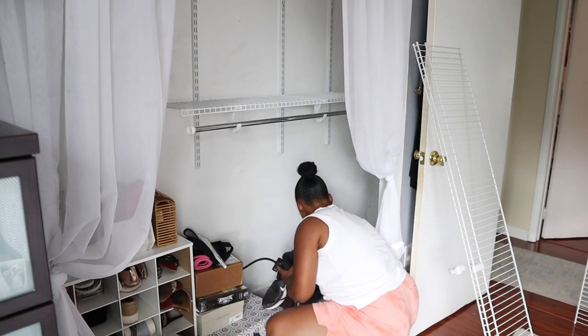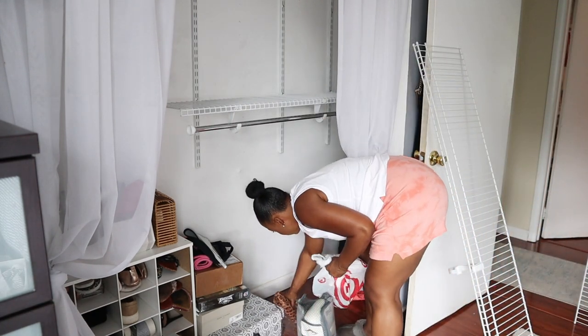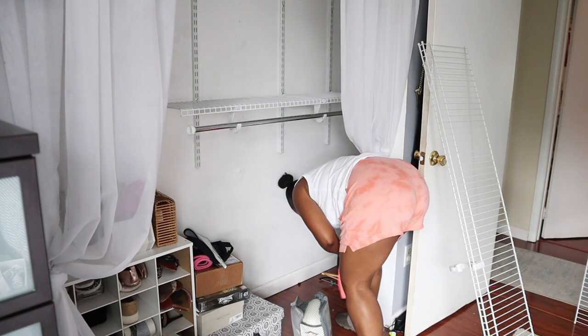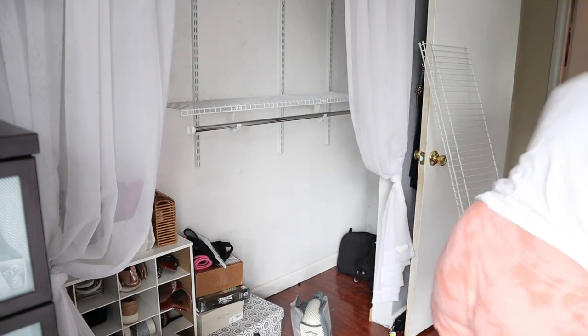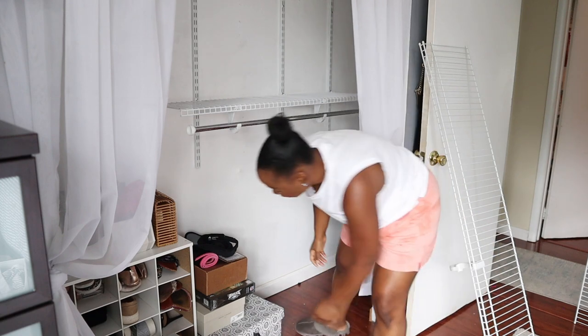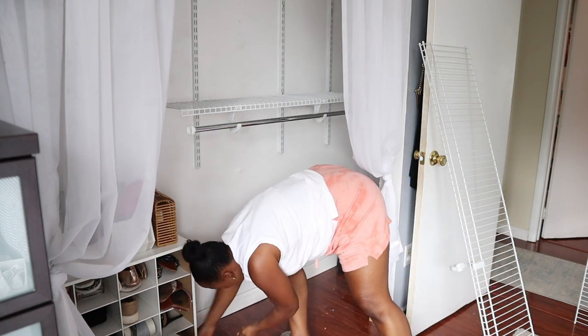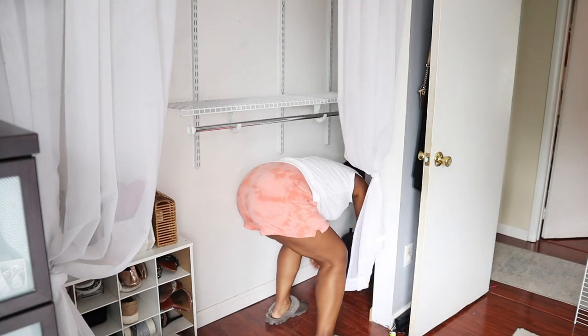Now that we got the whole closet system figured out, the next thing I wanted to do was to remove everything down at the bottom before I started adding any clothes onto the bar, just because it's so much easier to be able to vacuum clean down there without having to worry about any clothes. And boy, was it so dusty. I can't even believe how much dust and dirt had just piled up over the months. So it was definitely a good idea to get back there and give it a good vacuum.